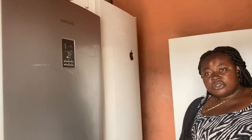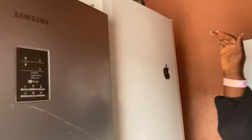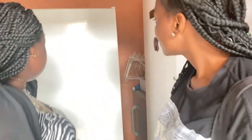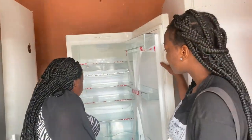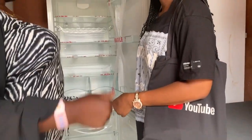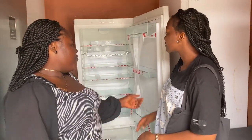This one looks big. 100. It's not about the size of the product. There's another one. How much is it? 90,000. That's the last price. 90,000. Okay.